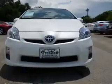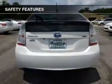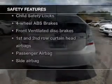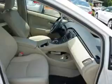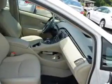windows, cruise control, an AM/FM stereo with a CD player, a satellite radio. If safety is a high priority, rest assured knowing that these top safety components are included: front ventilated disc brakes, curtain head airbags, passenger airbag, side airbag, traction control, stability control, low tire pressure warning.